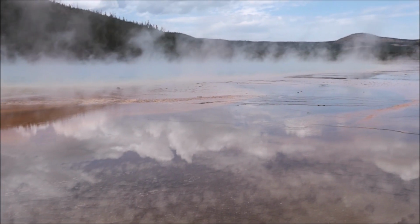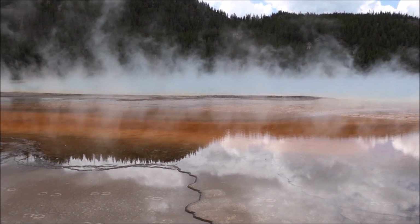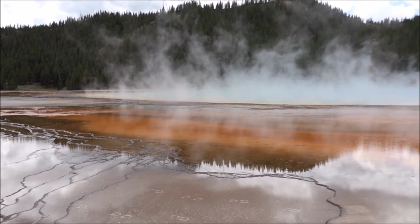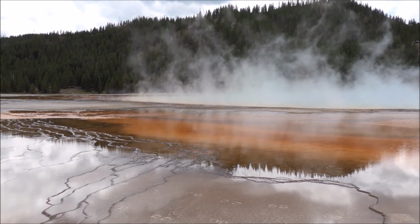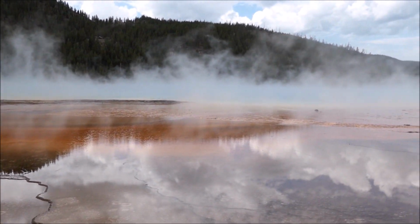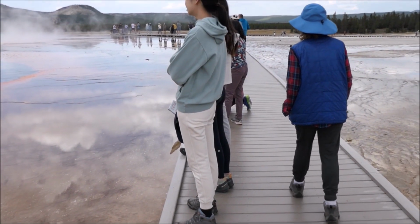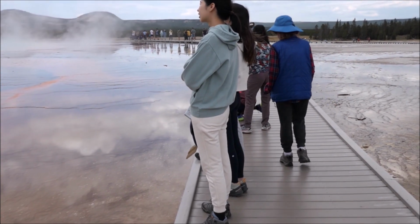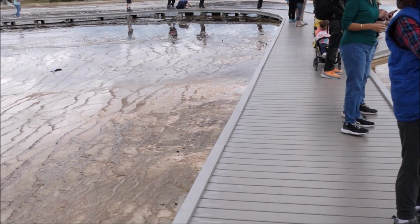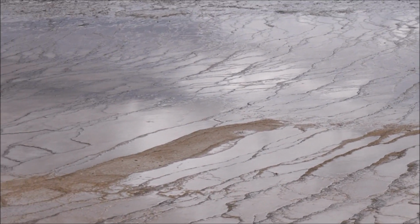This is the Grand Prismatic Spring. Hot water coming up all the time and creating that, like it's not just regular water. They have a specific steam all the time. Hundreds and hundreds, thousands of people here a day. One of the more interesting things is the caps all over.